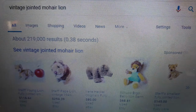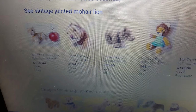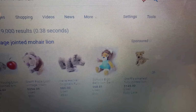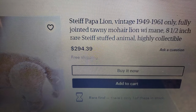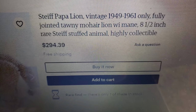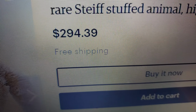So, vintage jointed, well, I added mohair, but you could put vintage jointed lion, and voila. Look how easy this was. Steiff Papa Lion, vintage 1949, $294.39. Now, we may have just gotten that at a garage sale, and we might have got it for $10. And look what we have here. Steiff Papa Lion, vintage 1949 to 1961 only. Fully jointed tawny mohair lion with mane, 8.5 inches, rare, Steiff stuffed animal, highly collectible. So now we know its name is Papa Lion. It was made by Steiff. It was made sometime in the 1940s to the 1960s, and we get a value, even though it didn't sell for that price.